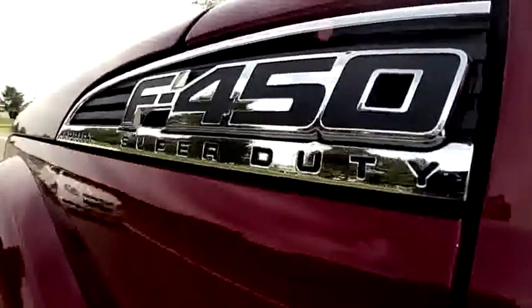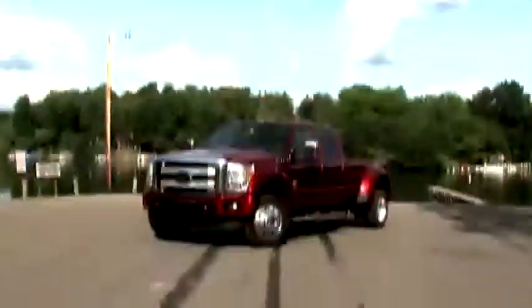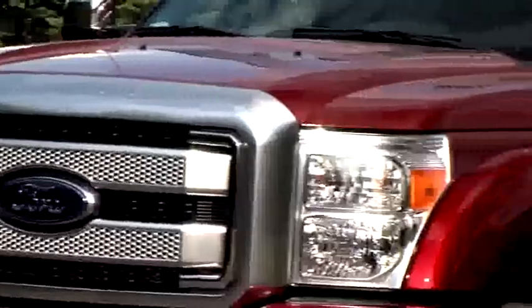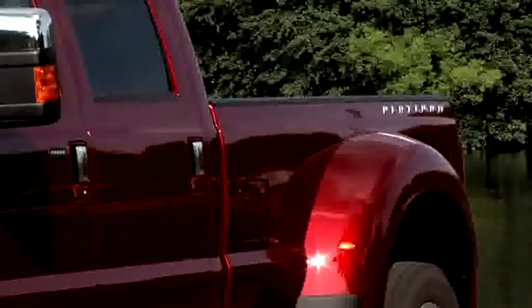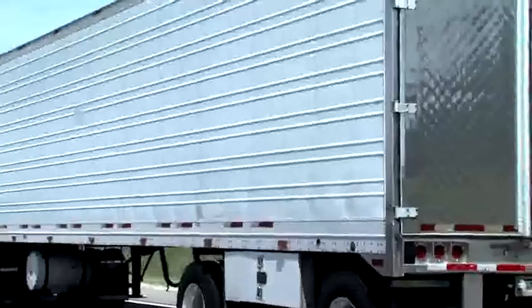For the F450, hold on to your seats. 31,200 pounds, maximum fifth wheel or gooseneck towing capacity. Segment class leading, it shatters by almost 1,500 pounds the Ram heavy duty record. And the gross combined weight rating, 40,000 pounds. That's half of a big rig commercial truck.